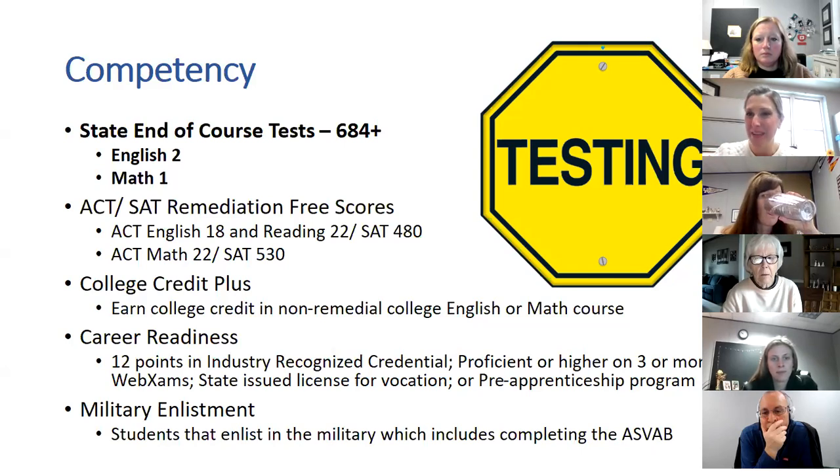I'm not sure exactly what that looks like. We're still ironing out some of the details as a district, but then students will have the opportunity to take the English 2 and Math 1 test again. If students do not reach that 684 score on the end of course test, there are four different ways they can still show competency.